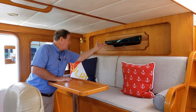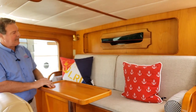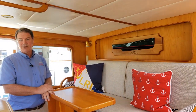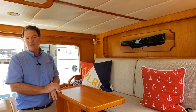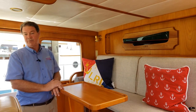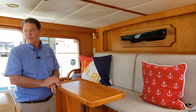Nice full keel, flat sections aft, which allows for the speed. The forward half is really a full displacement forward half. And that gives the efficiency at slower speeds. So this boat down around 18 knots is going to burn 3 gallons an hour or so. It's really as efficient as any full displacement boat at slower speeds. Even at 16 knots, you're burning 22 gallons an hour, I'd say, with this boat, which is really terrific.